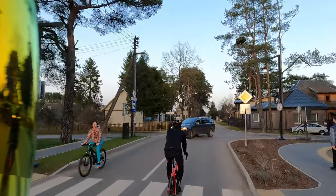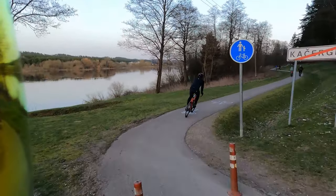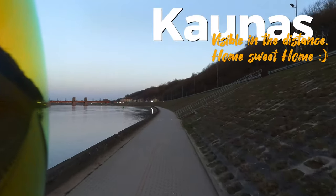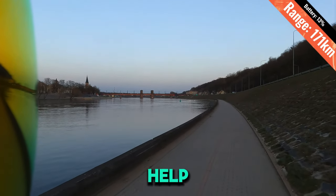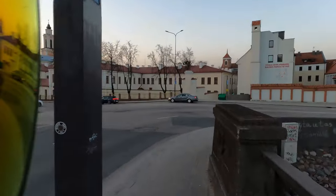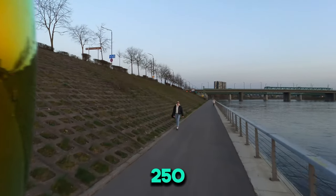And I can immediately tell you right now that 7A charging is in another league compared to my previous 4A. It saved us almost 2 hours. Otherwise, at this time, we would have been still in Shakei, which was our second pit stop. And since this is April, we still don't have a lot of daytime. So it's a huge help. And I'm already thinking about making 250 still this season.